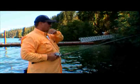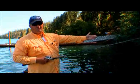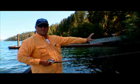What happens here, this is a real steep shoreline. Even though we're just a few yards off the shoreline, it's about 12, 15 feet deep right here. We've got some good rock, and we've got this brush, these trees that have fallen over into the water. We're fishing this deep brush.